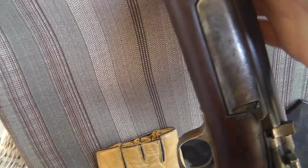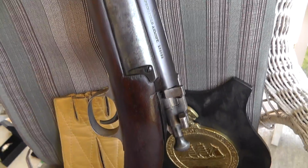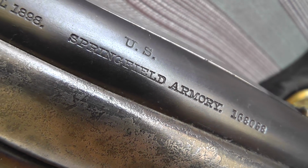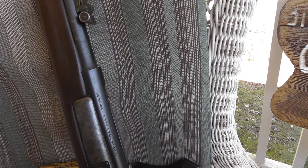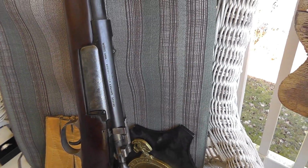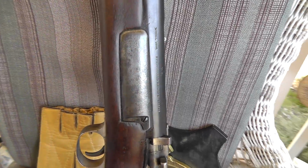This was made in 1898, which technically makes it an antique. Any gun made before 1899 is considered an antique here in the U.S. So cool piece. If it is a constable gun, we're looking at pretty good money, because there's only a handful known to exist. But from what I've seen and what my gut tells me, it isn't one. It's just one that was probably cut down. But I paid $200 for this, and it'll stay in my collection.